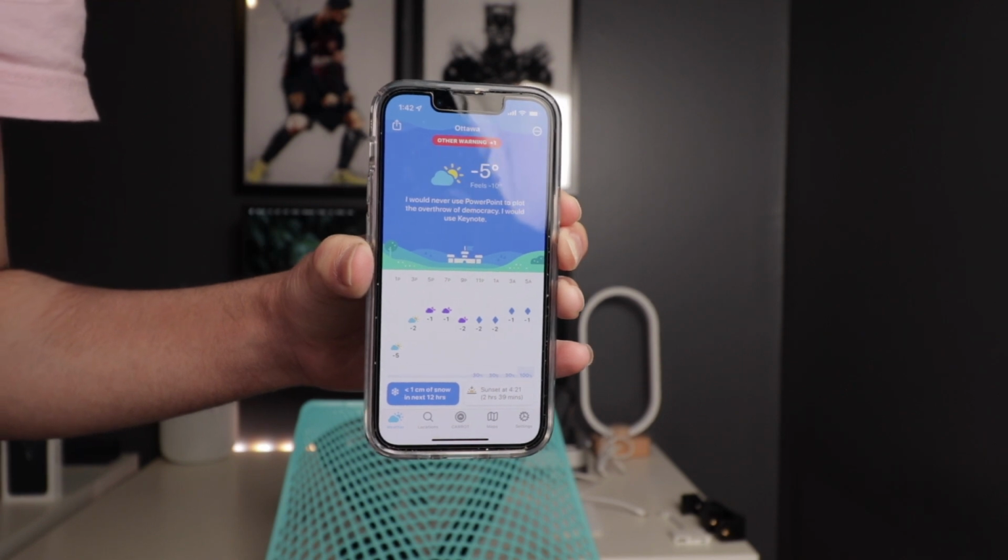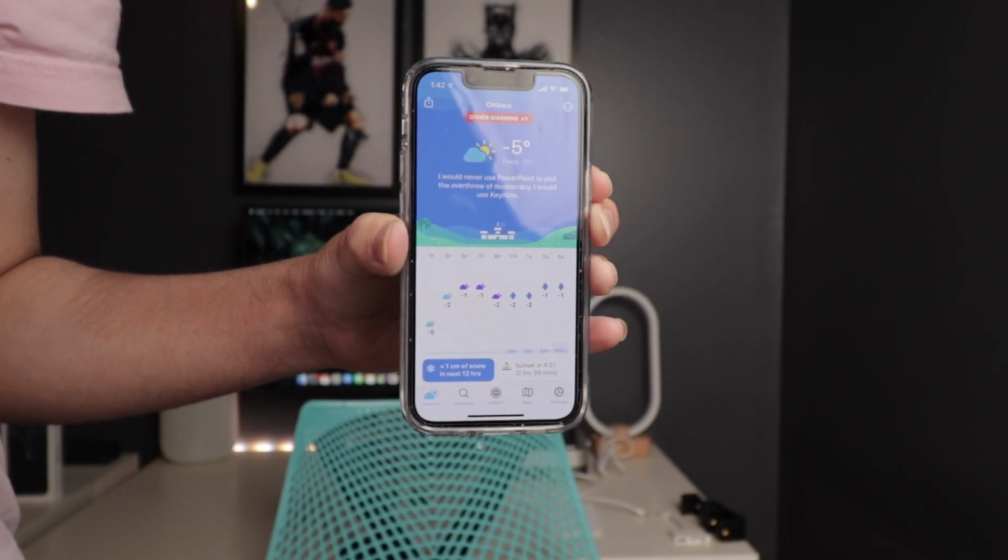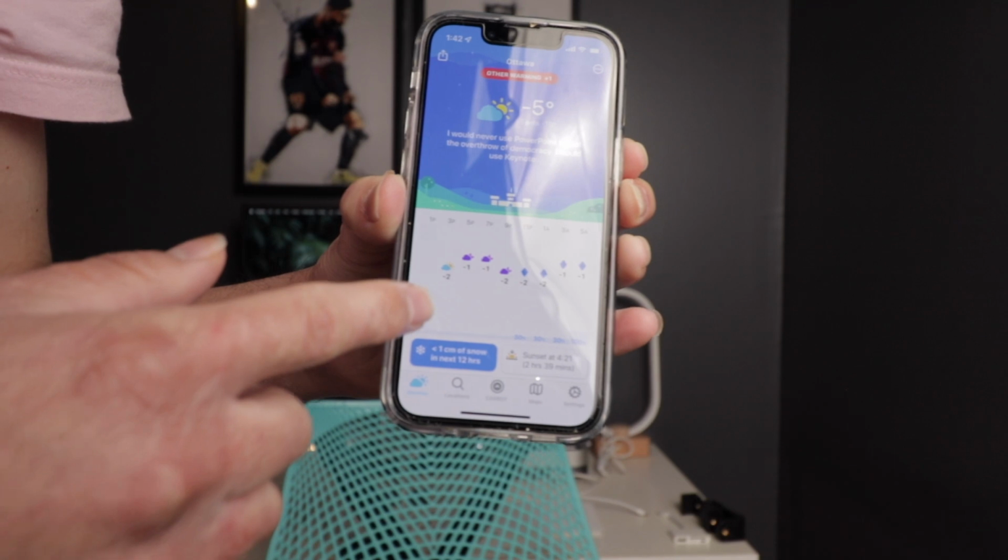And coming in number 1 is Carrot Weather. So Carrot Weather, of course, is a great app when it comes to getting your weather information on the iPhone 13 mini. And Carrot Weather is just a fantastic application this year.